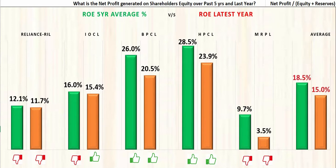Next, let us ask, what is the net profit these companies are generating on the shareholders' equity or shareholders' money over the past 5 years and in the latest year of 2019. The formula we use to calculate return on equity is net profit divided by the equity plus reserves multiplied by 100. Here we are trying to understand what is the profit the company has generated on the money we have given or we have invested into the company as equity.